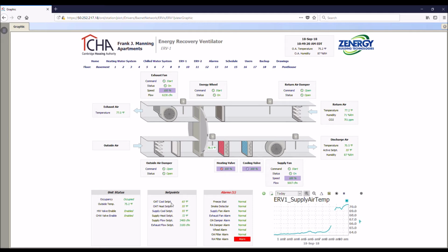We have those flow stations to ensure that we are providing and exhausting that fresh air. The temperature that we are providing to the building changes based on the season. When it's warm outside, like it is right now, which is basically anything above 65 degrees, we provide 55-degree air down to the building. And when it's cold outside, we turn to heating mode and we provide 72-degree air to the building, and this will reset in between the two based on our outside air.